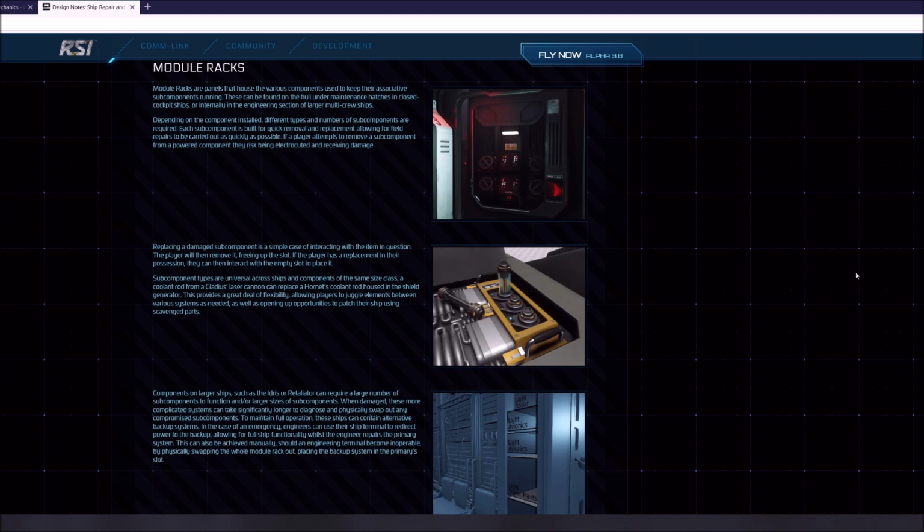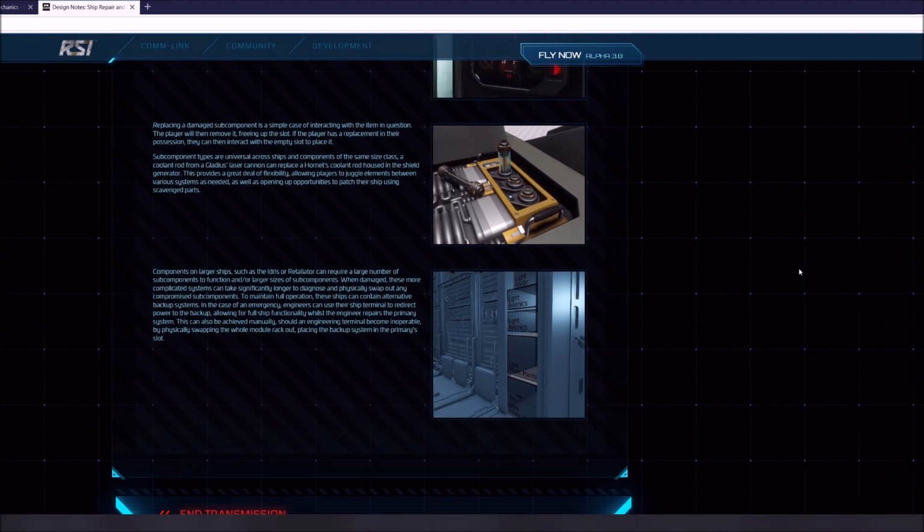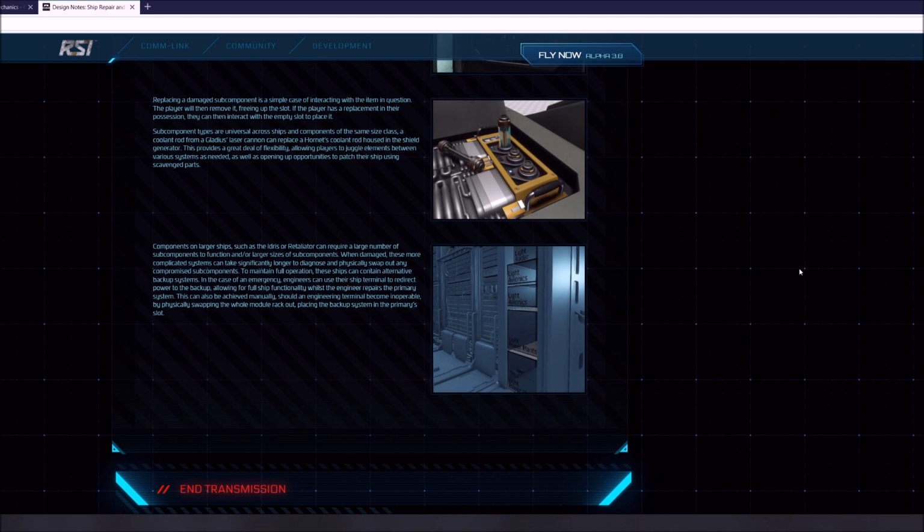But that's pretty much going to be repair play in a nutshell. I know I went through some of this quickly. That article's on the RSA website. So if you're interested in being a repairman in the verse, I highly recommend you go read that article multiple times so that you know how the mechanics are laid out to work.